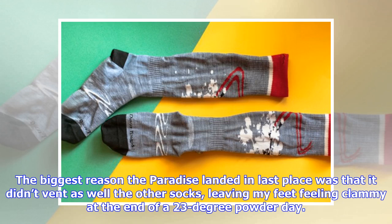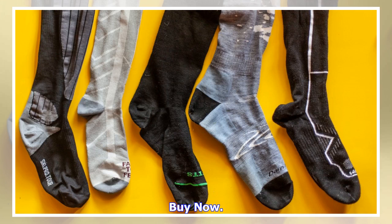The biggest reason the Paradise landed in last place was that it didn't vent as well as the other socks, leaving my feet feeling clammy at the end of a 23-degree powder day.